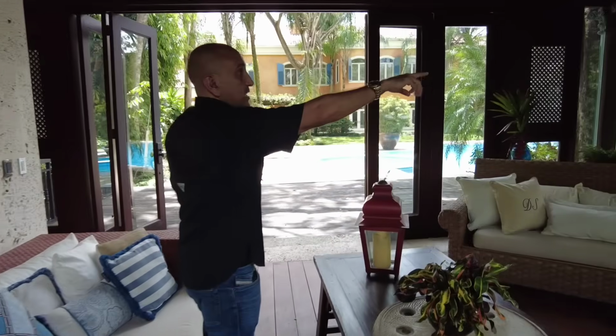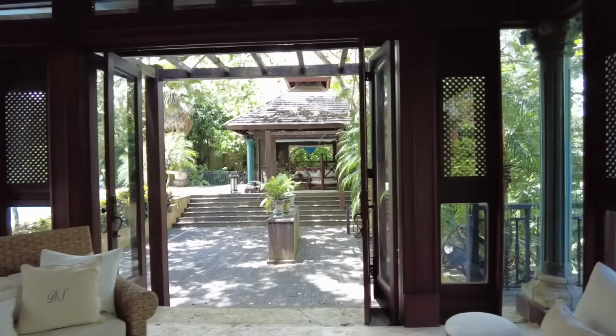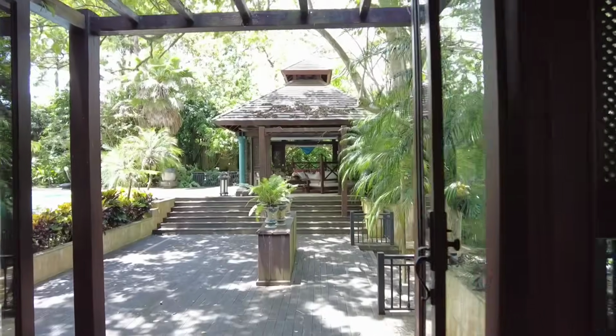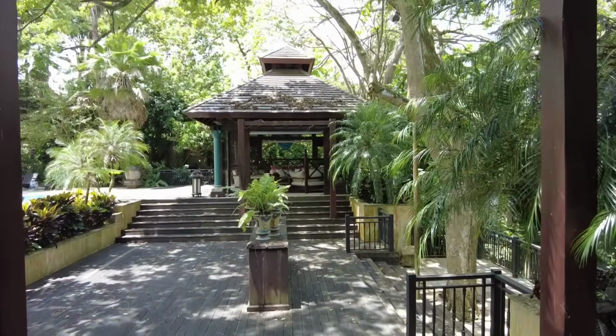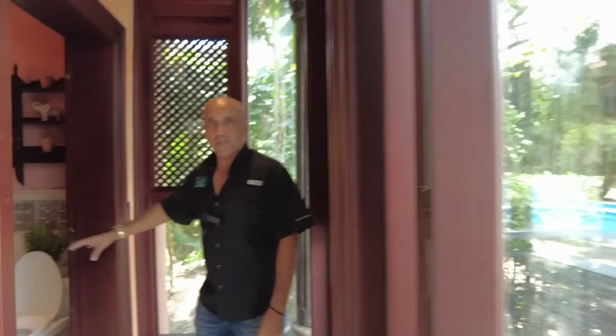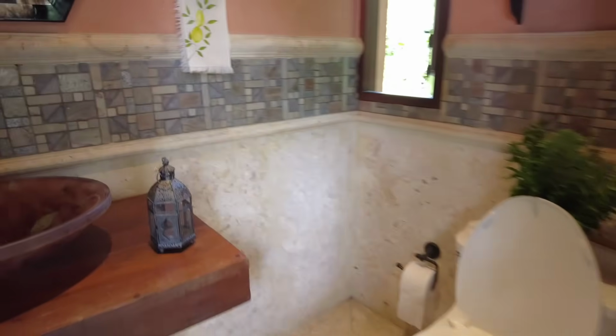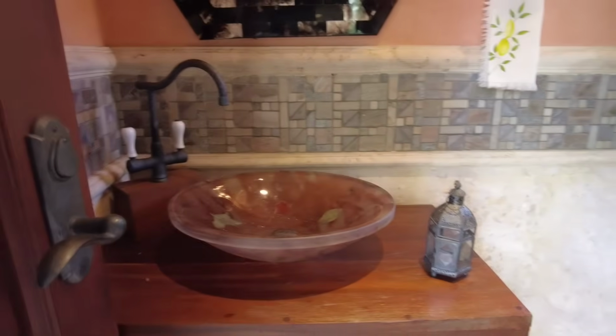So spin, have a look back, give you a little bit of an idea of the scale and size of this property. Have a look back here really quick. We've got a very nice outdoor, have a look at this restroom right over here. Okay, you've got the Coralina. All of the items that are coming in here, faucets, 90% of it all is coming custom from Italy, okay? So guys, as we go back into the house, pay attention as we go back in.